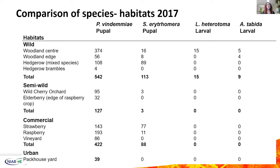You'll also notice that we did find quite high numbers of Vindemini in the commercial cropping areas, which was really positive because there had been some concern that we just weren't going to be detecting them in the commercial crops that we were surveying.